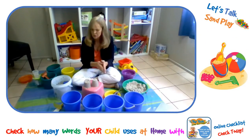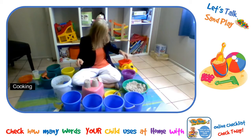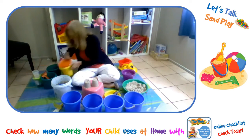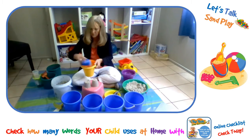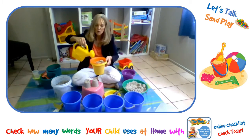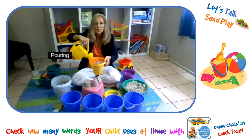We can also do stirring. We can pretend to be making something. We can put some things in our bowl. There we go. Let's put some things in our bowl here and we can get some water. We can do pouring. We're pouring.